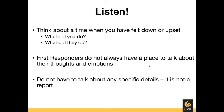If you think about a time where you felt down or upset, and you've called one of your best friends, what do they typically do? They typically listen to your story. They let you talk. I like to tell my friends, they let me rant when I'm upset, and they just let me go, and they're very supportive, and they listen, and they ask a few questions to keep me talking, and it really helps.